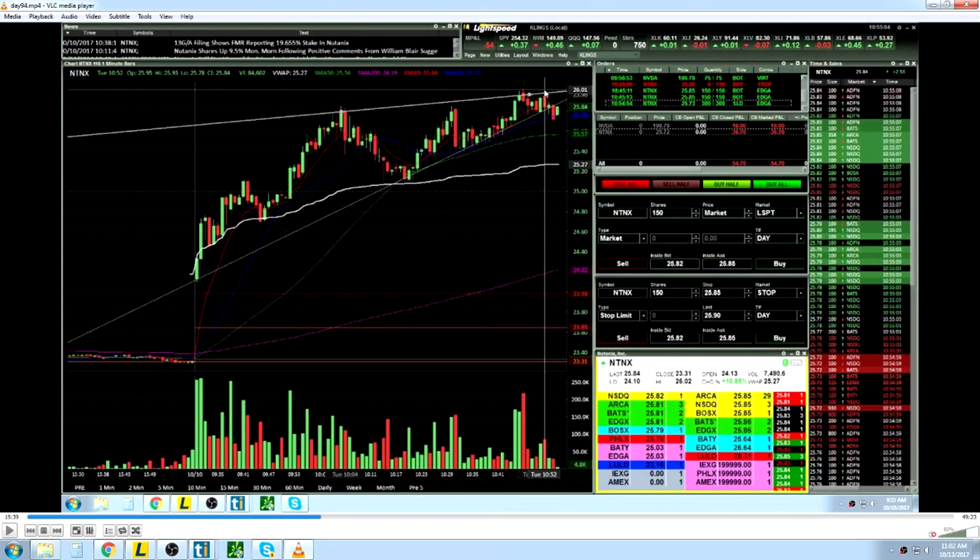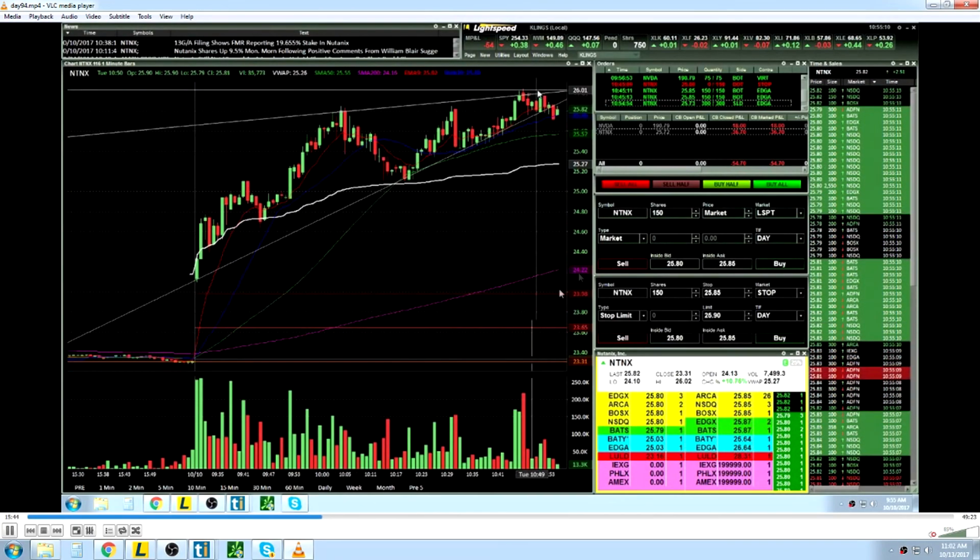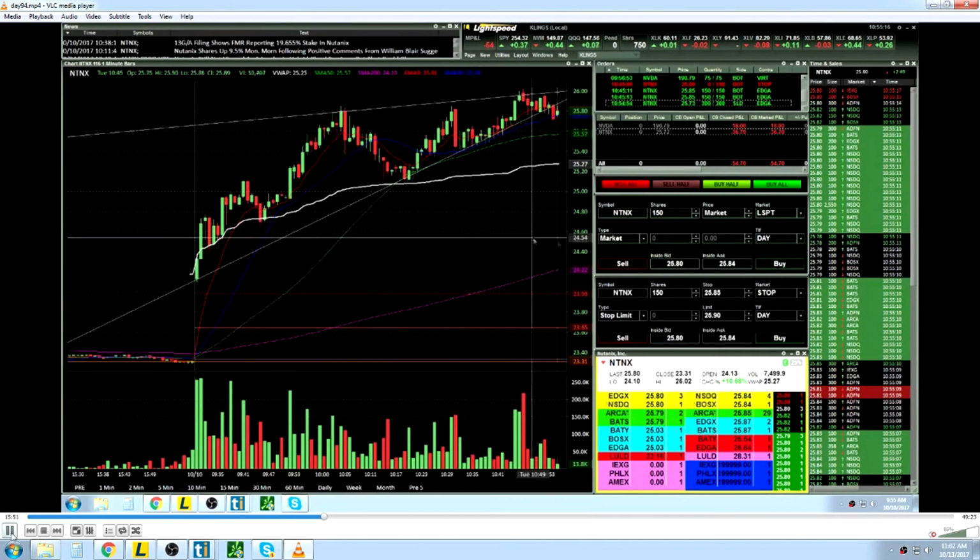Okay, so I wrote level 2 showing sellers, broke through, retest lower, came back to the area, still sellers there, and I still didn't take profits. One's profit target areas. Okay. So now I'm looking at it for a wedge. I wrote down a rising wedge on the 5s.